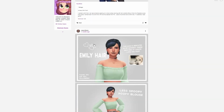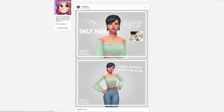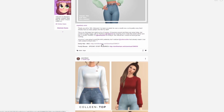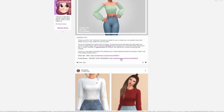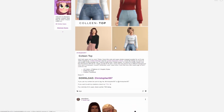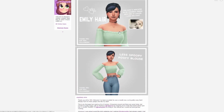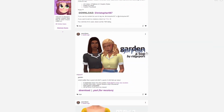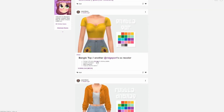Where did that come from? I don't even know. Emily hair. Yes, girl. This is seriously, I love nothing more in the entire universe than feeling inspired to create Sims, because that's just my jam. That's what I love to do. And when I see Sims that are so simple and beautiful, it makes me feel like I can do it with ease. You know what I mean?